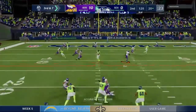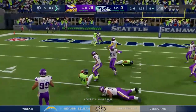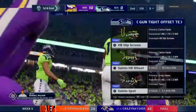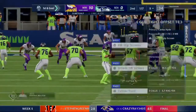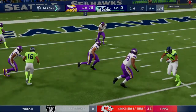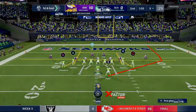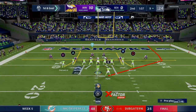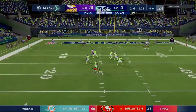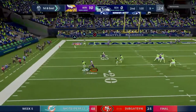On 3rd down, Wilson. Open man is Metcalf. He's got it. And he gets it inside the 10 to the 9. They're able to convert on 3rd down, and that sets up a 1st and goal. What a great rookie campaign in 2019 for DK Metcalf, who came in with high expectations, was actually upset that he went in the 2nd round, not the 1st round, but quickly proved everyone wrong who didn't take him prior.